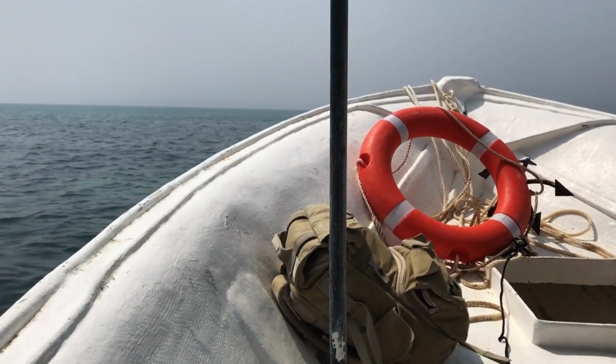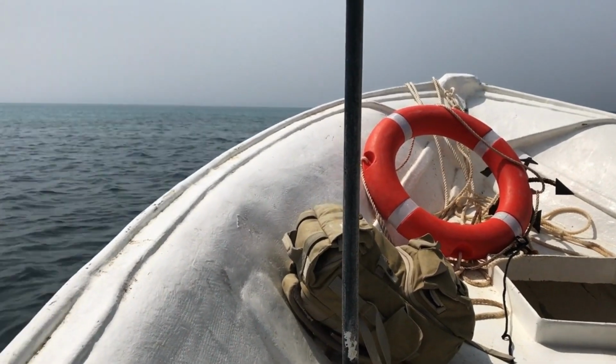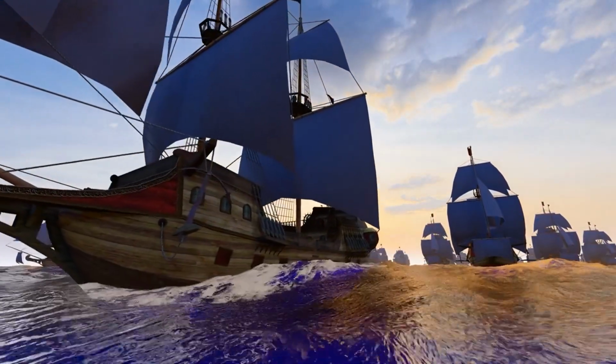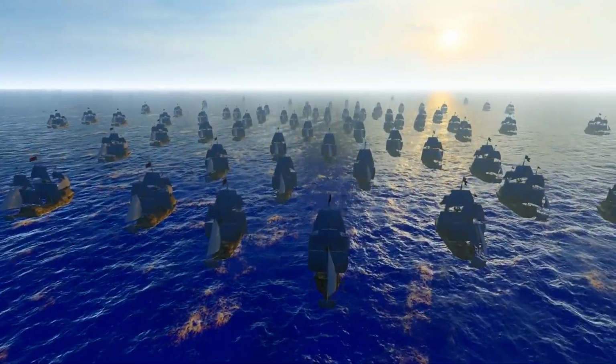Themistocles used the narrow straits to his advantage, allowing the smaller, more agile Greek triremes to outmaneuver the larger, more cumbersome Persian vessels. The strategic positioning of the Greek fleet in the tight confines of the strait reduced the effectiveness of the superior numbers and size of the Persian ships.